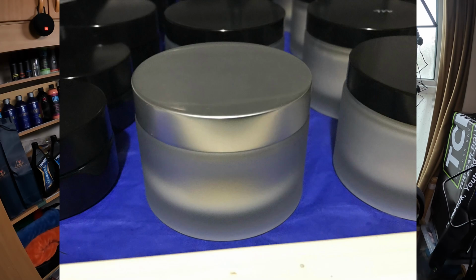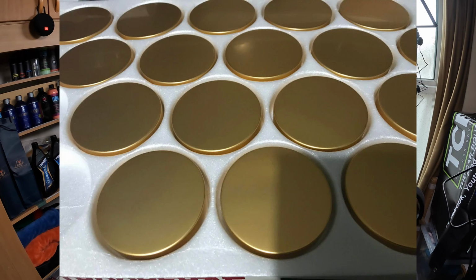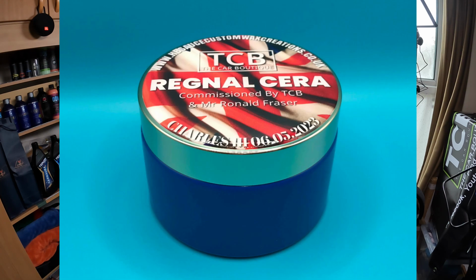We then looked at the lids, and straight away I knew I wanted silver or gold. We got sent the photographs. Straight away I wanted gold, so I thought the design of the label, the gold lid, and the glass jar was a perfect blend. Then onto the wax itself.